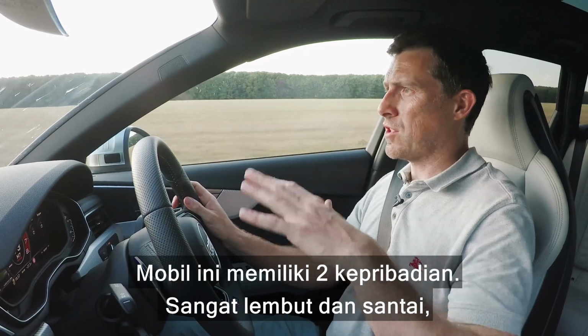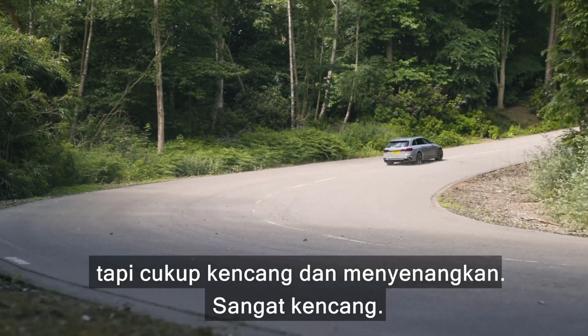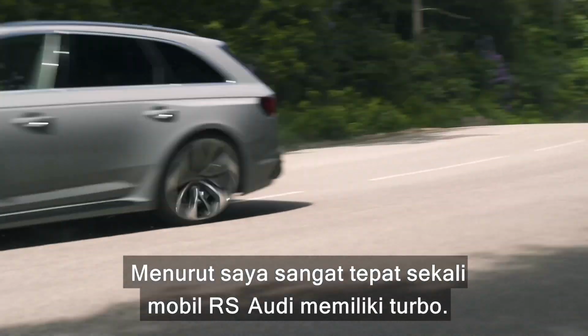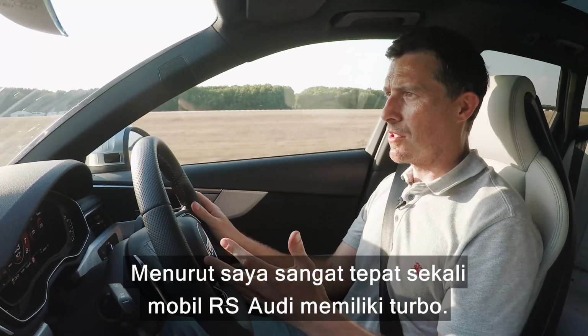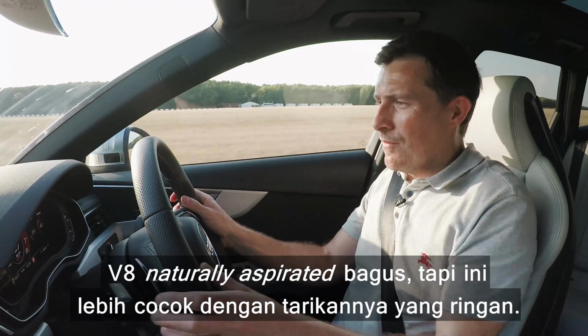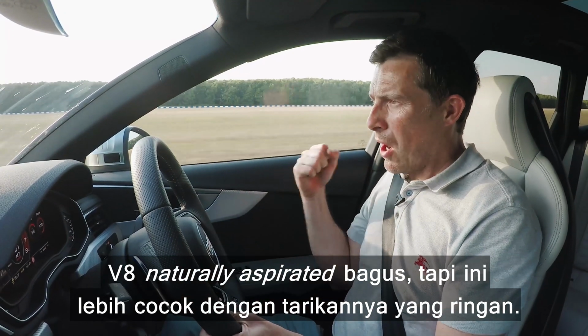You know, so soft, so easy, so relaxing. Yeah, it's really fast and quite playful. It's blisteringly quick. Do you know what I think? I think it's absolutely right for Audi RS cars to be turbocharged. The naturally aspirated V8 was good, it was great, you know, but it just suits them. You know, that kind of effortless punch that they have.